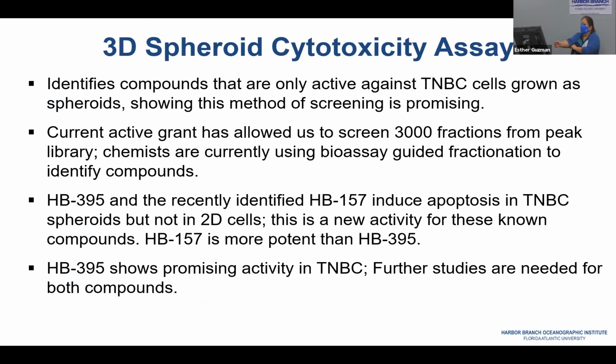So to bring you a summary of what we had seen with this 3D spheroid cytotoxicity assay, this type of screening is promising. We're identifying compounds that are only active against triple negative breast cancer when they're growing as tumors and not abnormally. We have a current active grant from the Florida Department of Health, the Bankhead-Coley program, that has allowed us to screen about 3,000 fractions from the PIC library and of course our pure compound library. And our chemists are making fantastic progress on figuring out the compounds that are responsible for the activity.